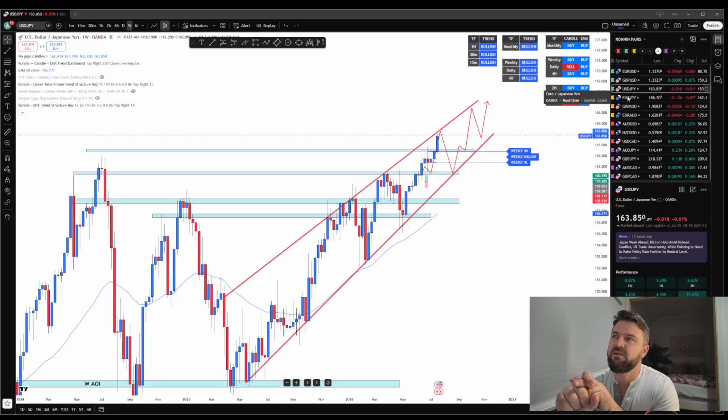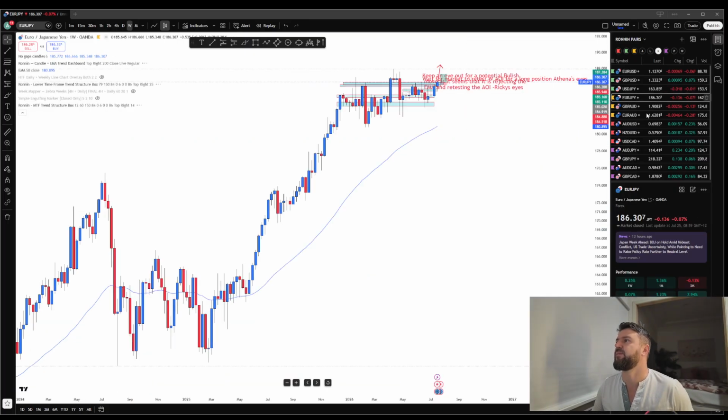That could potentially work. Enter with 10, to make 5, and if it's 3 or 4 trades, then we can learn from them. All right, next one is Euro JPY.